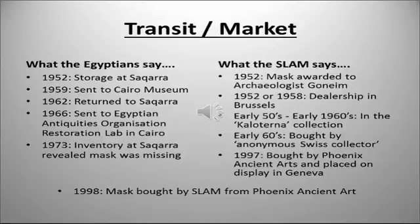This claim is based on a letter sent in 1997 from an anonymous Swiss collector to Phoenix Ancient Arts. This anonymous Swiss collector was later revealed to be Zuzi Jelinek, a Croatian fashion designer who had lived in Switzerland. Jelinek claims she bought the mask from the Calaterna collection in the early 1960s. Again, this claim conflicts with the Egyptian authorities' timeline.